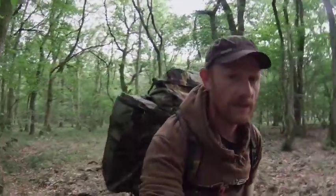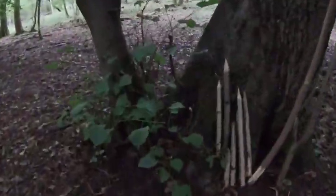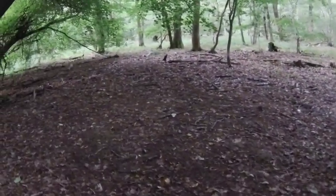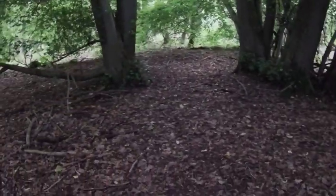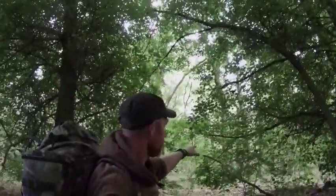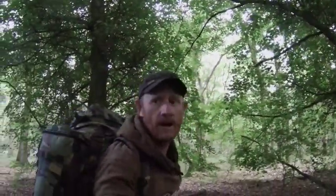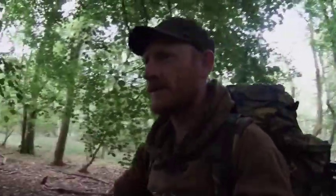So here we are. Let me turn you around, and this is where I'm going to be camping tonight. There's some stakes I prepared earlier. So I chose this place because it sits underneath this tree. It's giving me a bit of shelter. There's a bit of space there, which is perfect for my tent. And the tree does give me some cover from the pathway, which is just over this way. This is where we came in from. And there's a pathway over this way, but it's quite far. So I've got this nice cover from the tree.